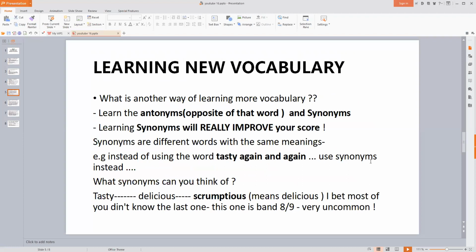So what is another way of learning more vocabulary? You learn the antonyms. Antonyms basically means the opposite of that word, and synonyms. Guys, I have to tell you this, and this is really important for the IELTS exam. Learning synonyms will really improve your score, whether it's for the writing or it's for the speaking.